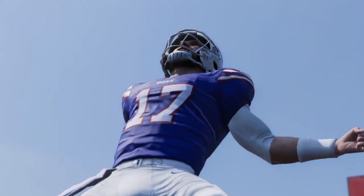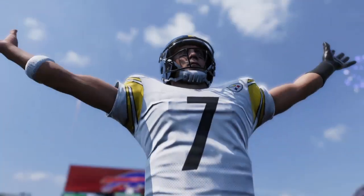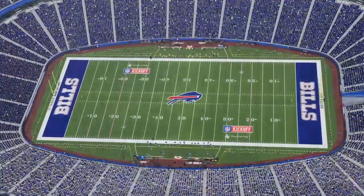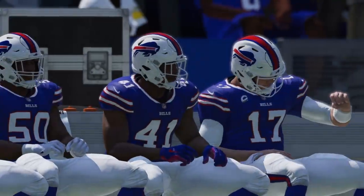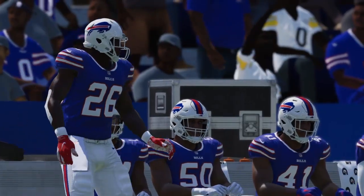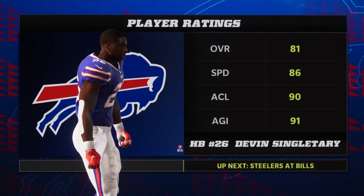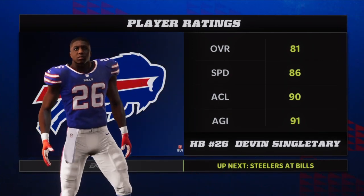We'll see Josh Allen and the Buffalo Bills taking on Ben Roethlisberger and the Pittsburgh Steelers. On a gorgeous late summer afternoon, it's time for football from Bills Stadium in Orchard Park, New York. The folks in Buffalo love their Bills, and a moment ago they entered to the delight of this sold-out crowd. They're set for football as their Bills will do battle with the Pittsburgh Steelers.